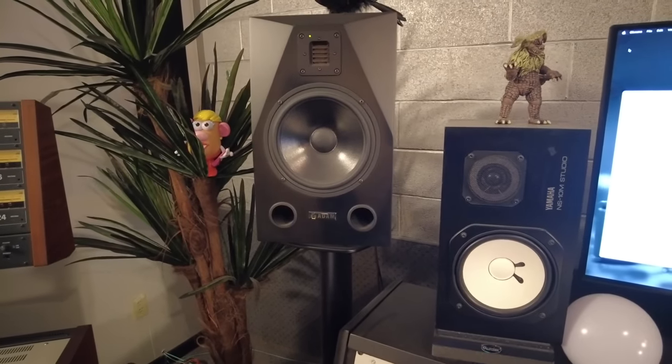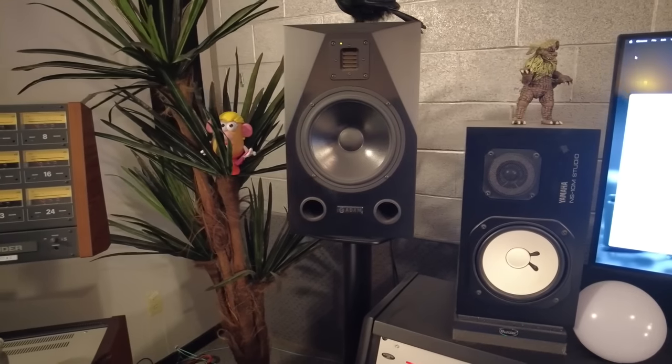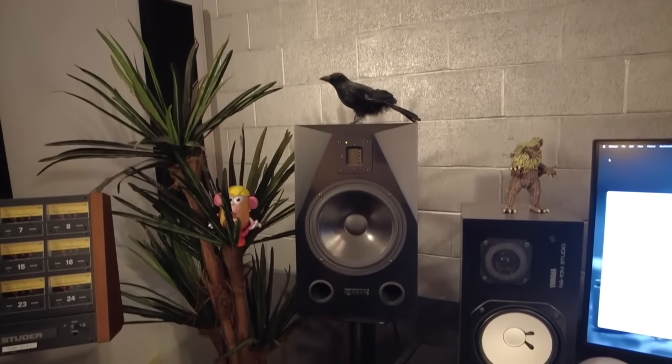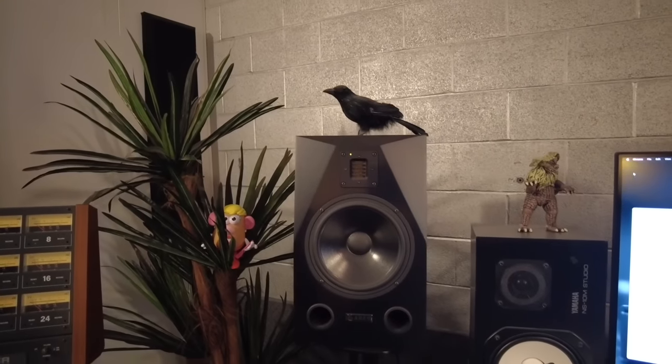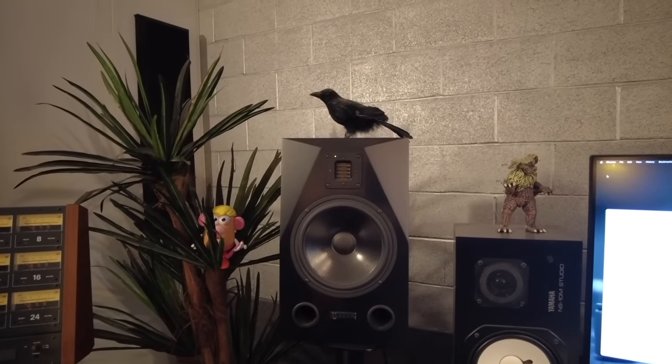Things of that nature. Phase shift. The idea is for us to be able to send the best possible transfer to whatever the next part of the chain is, whether it's a mastering engineer or a final production piece that's going to, say, a streaming service or something of that nature. So that's the goal here.